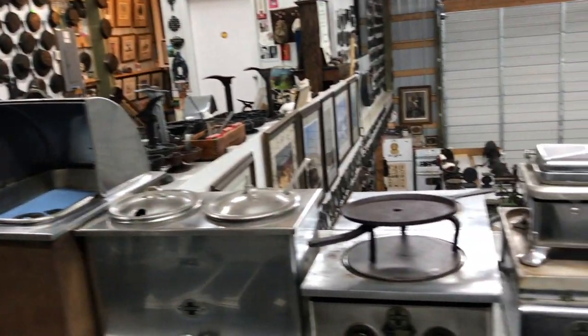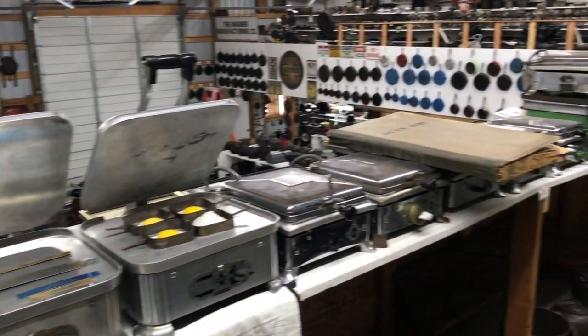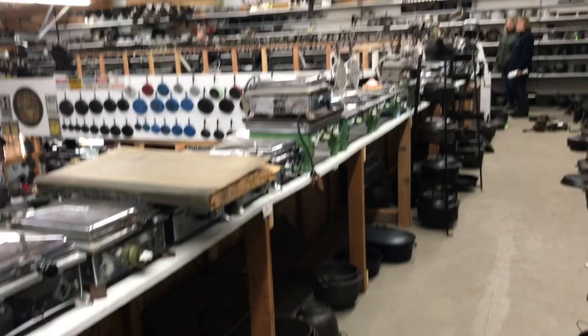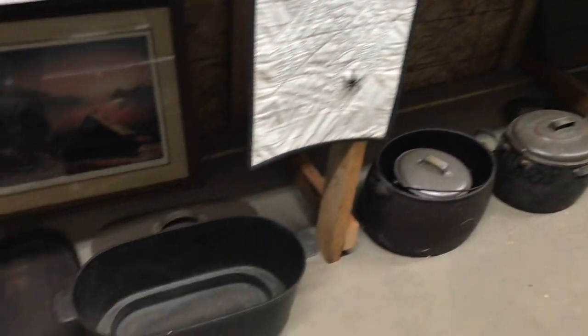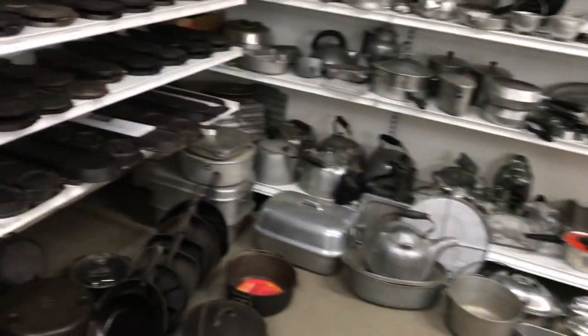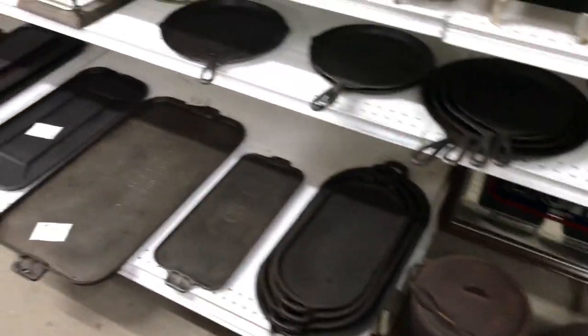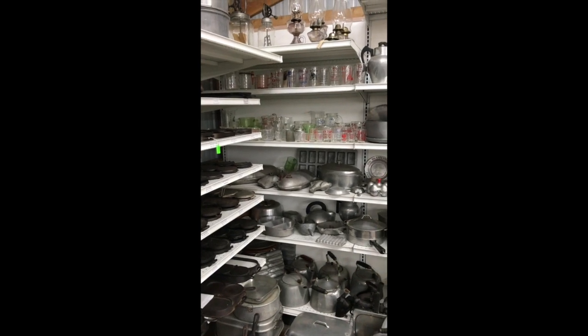And this is the final of the three walls that I was showing you a second ago. The Wagner section is over where Marge and Linda are standing. And then here we have some of the stoves. Griddles, sad iron heaters, waffle irons.